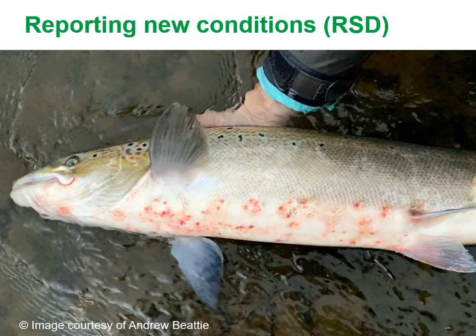Now, from one iconic species to another, the Atlantic salmon, and an example for the salmon anglers out there. This is red skin disease, a newly recorded skin condition of salmon that we are closely monitoring. It was first reported from Scandinavia a few years ago and has since been seen in small numbers of salmon returning to some rivers across the UK.